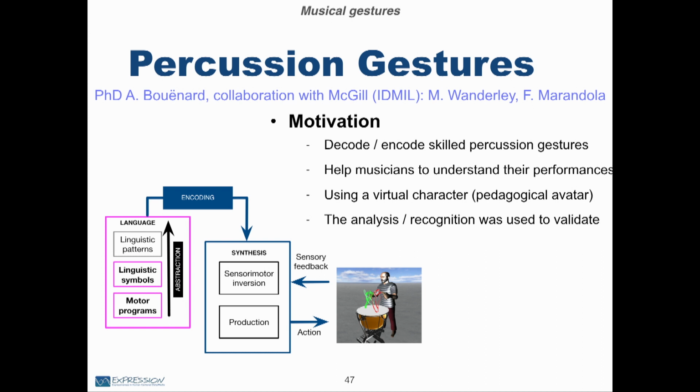The idea also was to use a virtual percussionist in order to help musicians understand their performances. So the virtual character is like a pedagogical avatar, in fact. And we had an analysis recognition system used to validate all the motions, all the models. Here you see that we do not have the decoding, but most of all the encoding system. So what we did here.